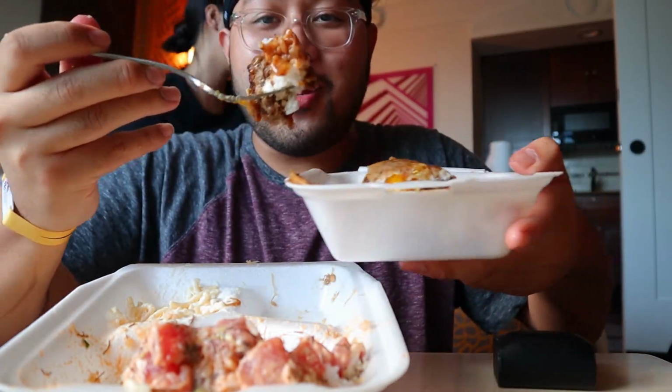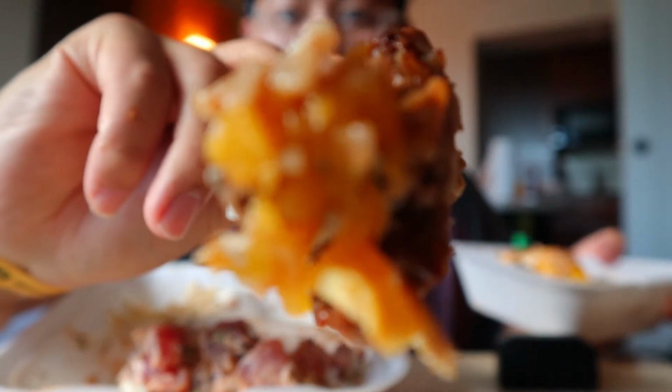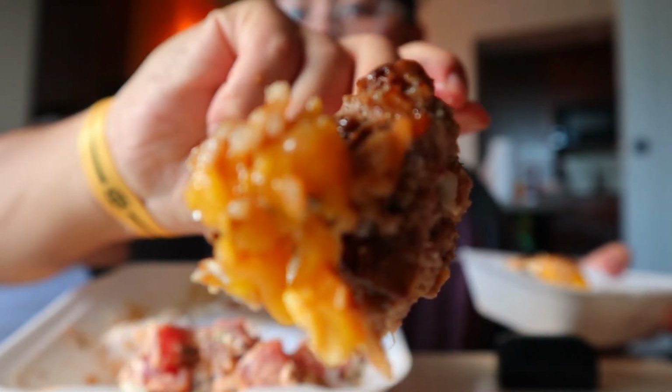Damn, I'm so glad we got this. That one's really good. This is so good. I'm not even fronting, like, this is so good. The egg really makes it. Want to try dessert? Loco Moco.